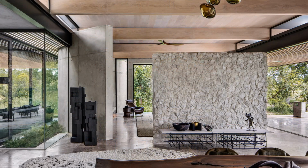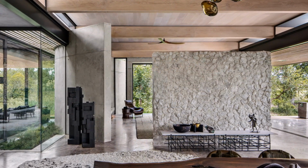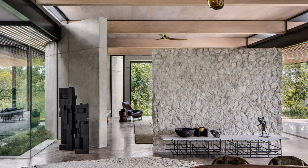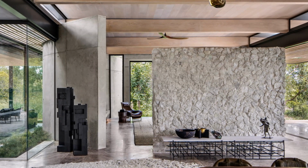Materials such as off-shutter concrete, raw mica, Corten steel, and timber contribute to the lodge's earthy aesthetic and natural aging process, while interior design elements introduce texture and warmth.